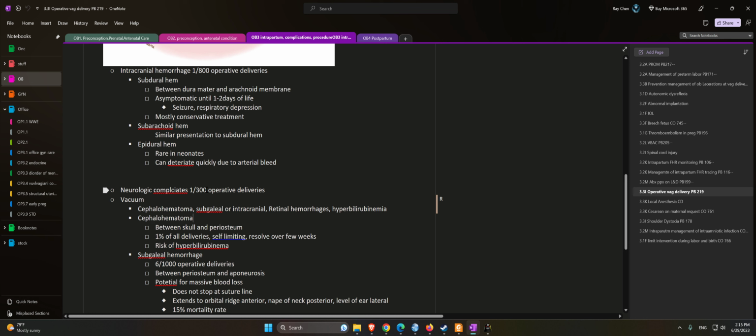Cephalohematoma is between the skull and the periosteum. It occurs in about 1% of all deliveries, is self-limiting, and resolves over a few weeks. The baby is at increased risk for hyperbilirubinemia. Subgaleal hemorrhage occurs in 6 out of 1,000 operative deliveries.